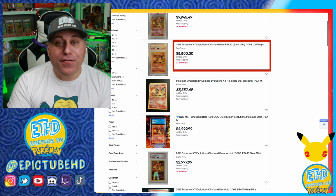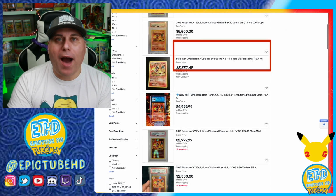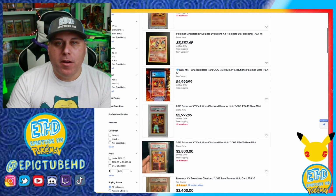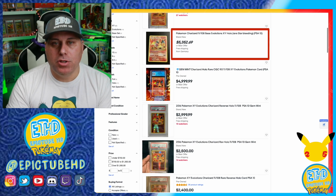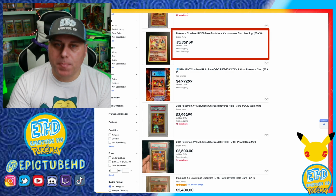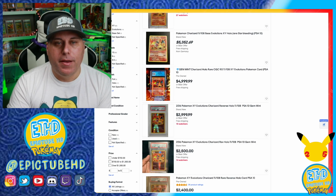Then we got a 5,500 one. Gem Mint 10, low pop. All right, $5,000. Wow, that is insane for a 2016 card. Here's another one. Look at this one. This is a raw copy. Pokemon Charizard base set, rare star bleeding, plus it's a possible PSA 10, everyone. Now they're saying that there's star-like forms from the holo that have bled down. Now that does make it a little more special. This is from Germany, but they want 5,352 for that one.